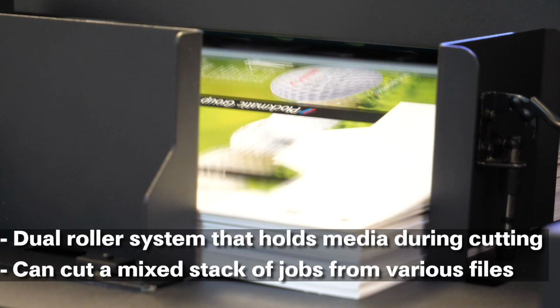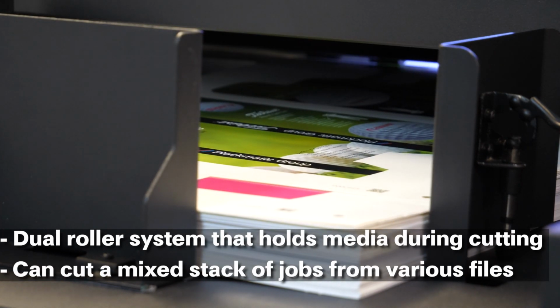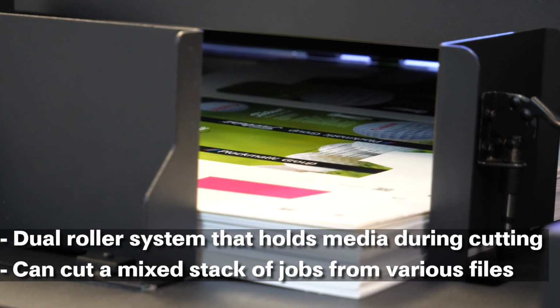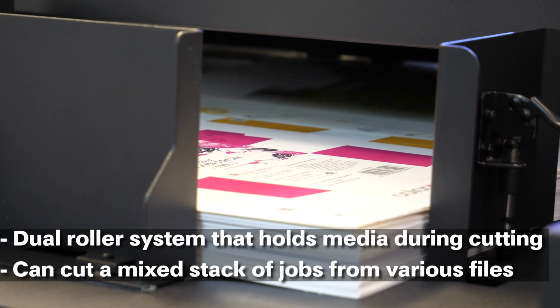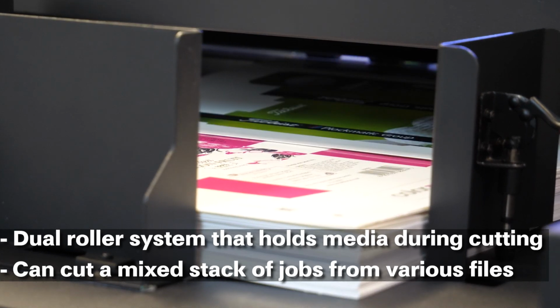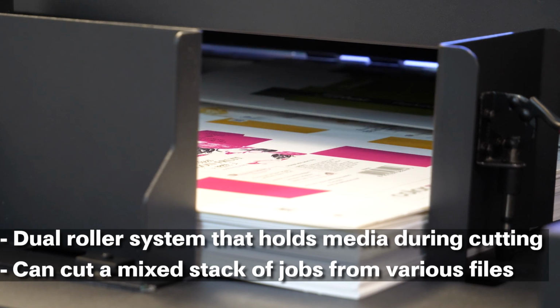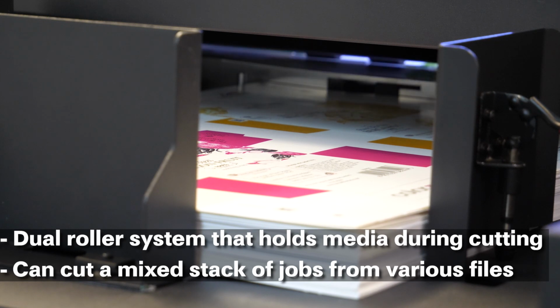The ColorCut grip and drive dual roller system holds the sheet media during cutting on both sides of the cutting head, enabling the SC6000 to cut closer to the media edges than other types of sheet cutter in its class. The system is also capable of cutting a mixed batch of jobs from just one load, retrieving the associated cut files from an unlimited number of different jobs in the stack.